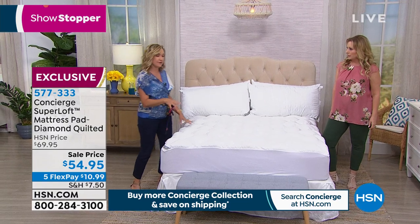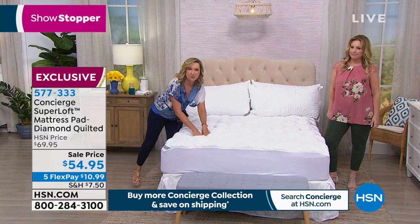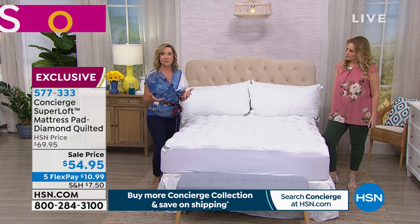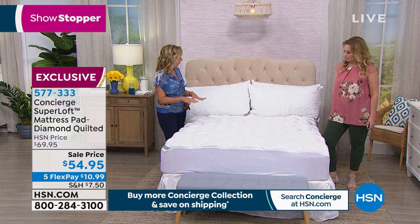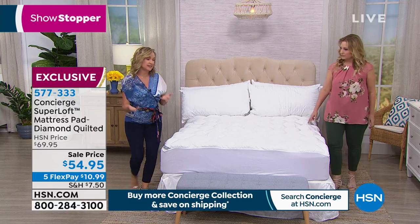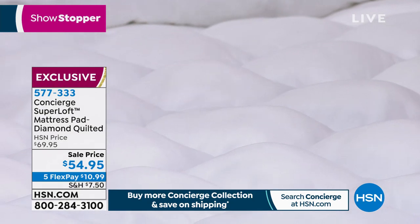I want to talk about how much fill is in this, because I was just showing you how much is in a square. This is 20 ounces of fill per square yard. To give you an idea, for most mattress pads the standard is about 12 ounces, so it's almost double the fill. It's hypoallergenic, as Helen mentioned, as opposed to a feather bed. This doesn't shift around because it is made to fit your bed.